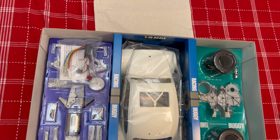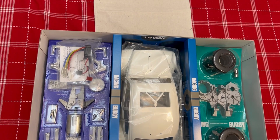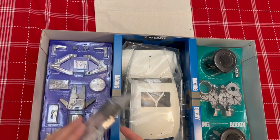This is just one of the greatest things, you know, when you see this thing all packaged up. Man, it just looks like fun. I just can't wait to tear into it and start building. Like I said, it's going to be a little while.